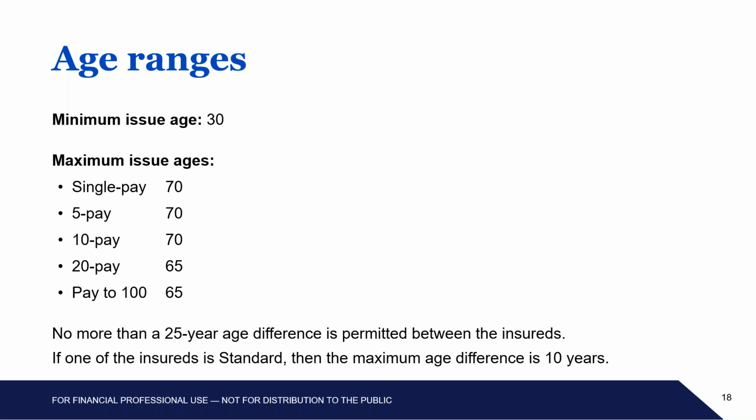And if you are 70, you would only have 3 payment options. You have single pay, 5 pay, and 10 pay. If you are 65 and younger, you have all of these options, but the cutoff point for a 20 pay and a pay to 100 is 65.